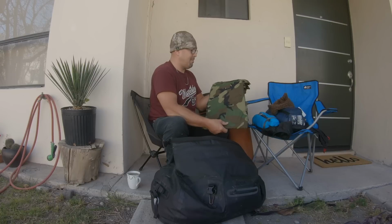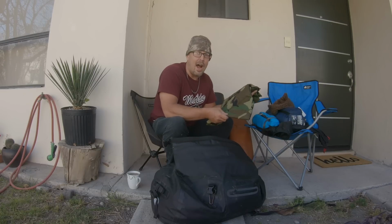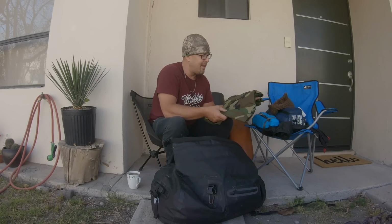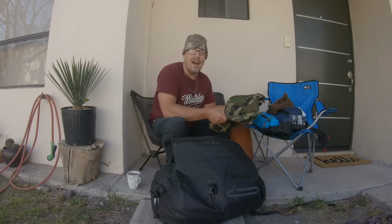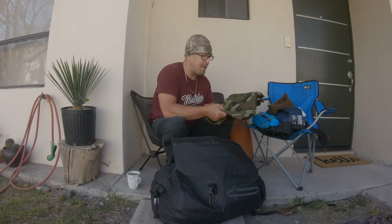These are waterproof Gore-Tex. I've almost been too afraid to use them because they're so nice. I don't want to mess them up, so they tend to stay at the bottom of this dry bag most of the time, but at some point when the weather gets bad, these are coming out.